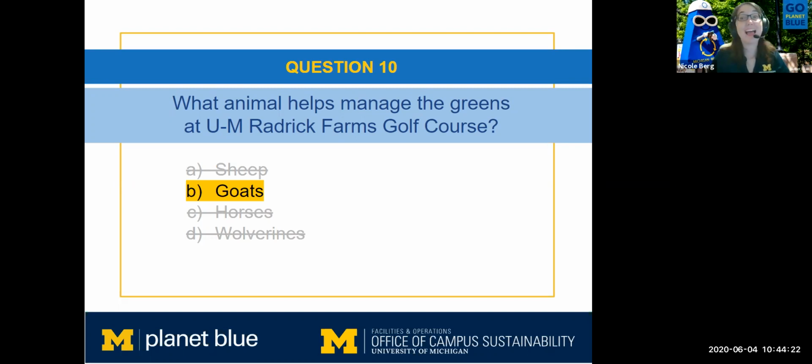And these goats will happily eat invasive species, which otherwise would be really difficult to control without those chemicals I mentioned that we're trying to reduce. An added bonus, they also love to eat poison ivy. So win-win situation all around.